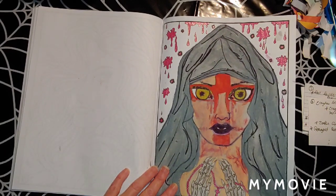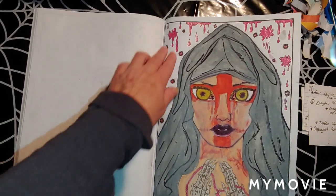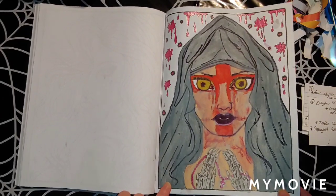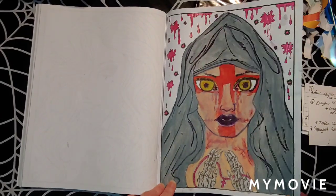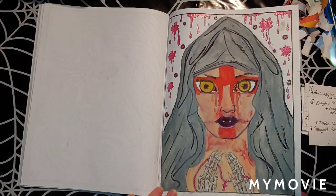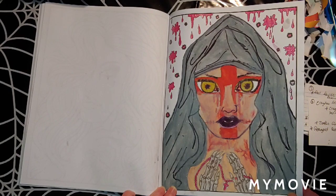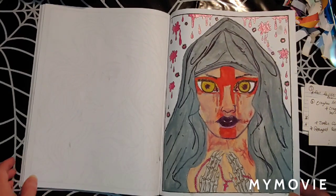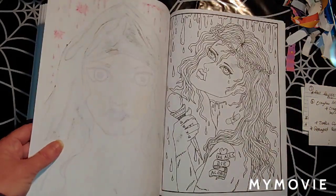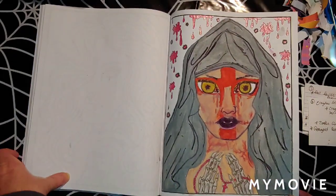And I used Pin and Gear marker and Rayon gel pen for this background here. But I like how she turned out. She turned out okay. At first I wasn't sure about her eyes. I was like, oh no, I'm messing it up. But it turned out alright, I guess, in the long run. And I did this one September 25th, 2020.